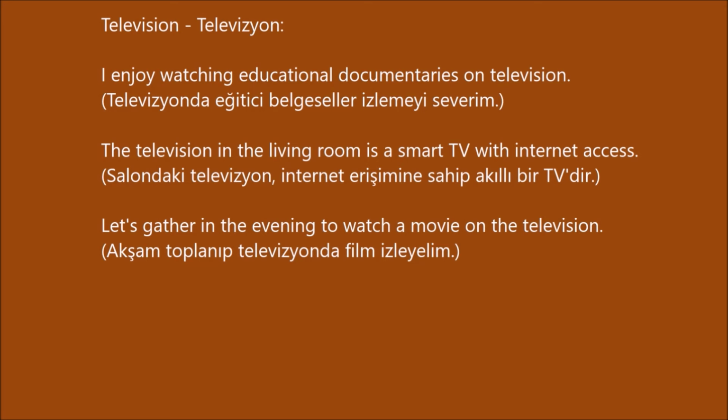Television. I enjoy watching educational documentaries on television. The television in the living room is a smart TV with internet access. Let's gather in the evening to watch a movie on the television.